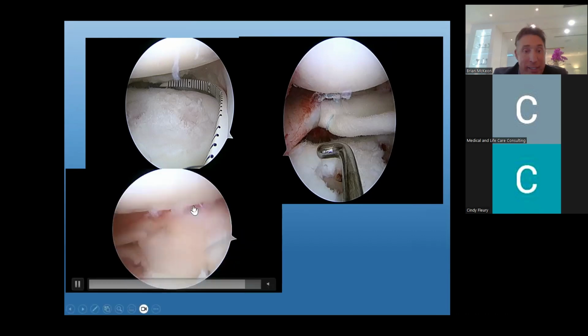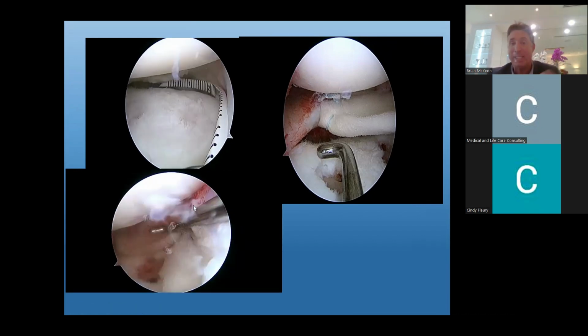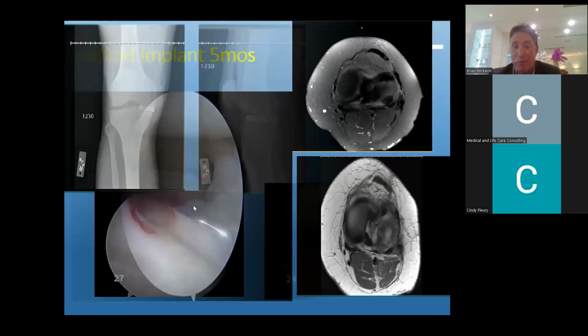A little technical, but you sew it in and it just didn't work, right? The FDA actually pulled one of these off the market. It just didn't work. The human body is too powerful. Okay, so 5 months, the scaffold fell apart.